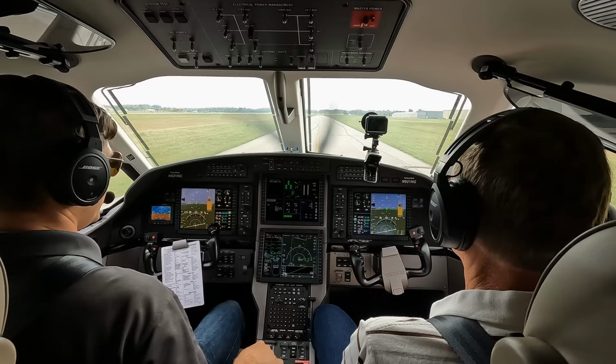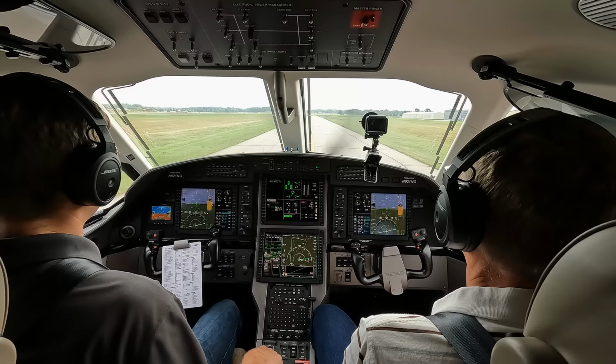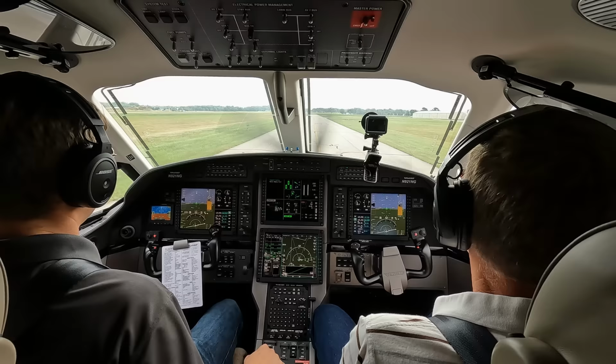Welcome aboard the PC-12, everybody. I'm excited to have you guys along. Today we're headed down to Kissimmee, Florida. I'm taking the airplane down for my recurrent training there at SimCom. And I'm taking the family along on this one, so it's gonna be a great flight. Glad to have you guys aboard.